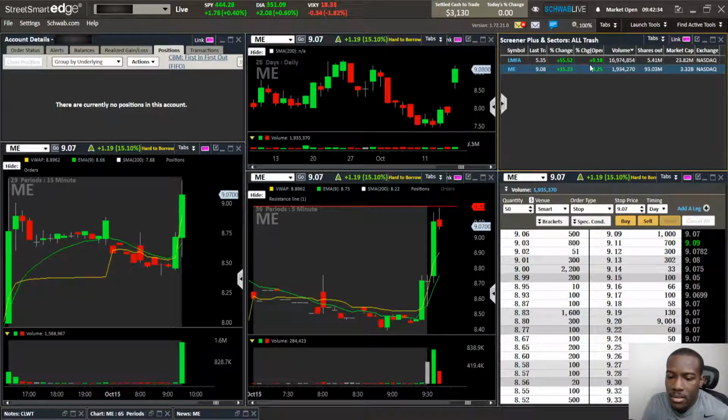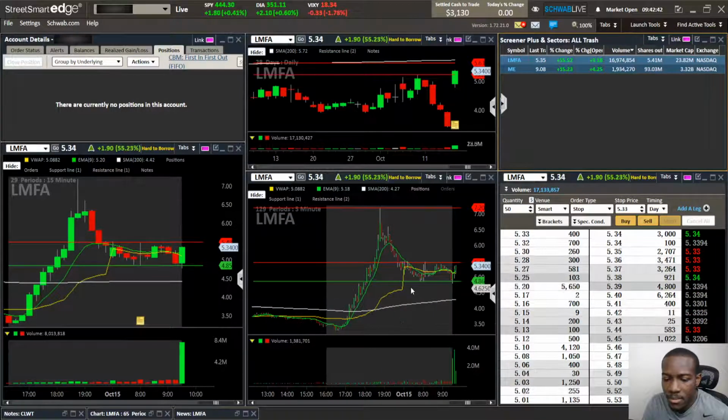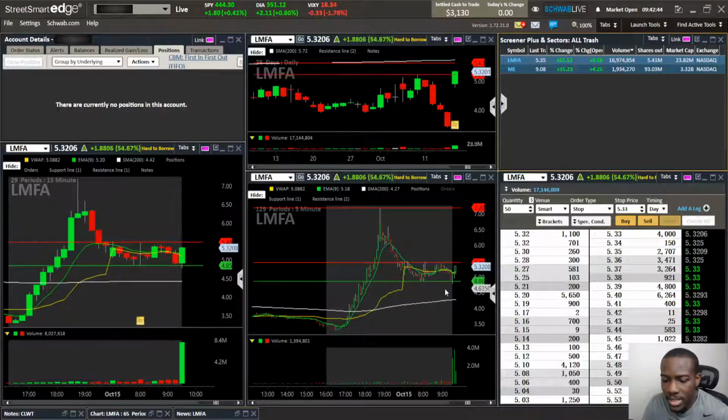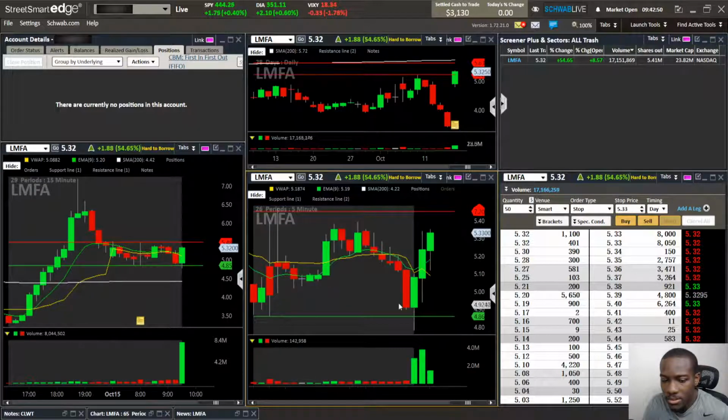This one came down a bit. LMFA still making this little move off that double bottom inside of this range. 546 was the top. Definitely moving real slow.